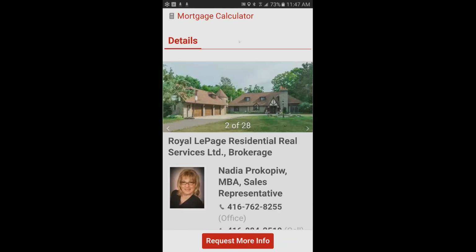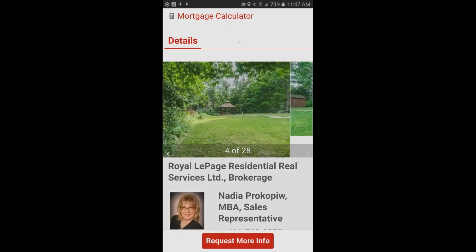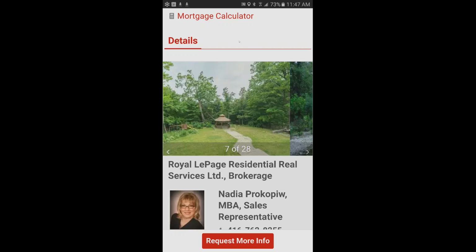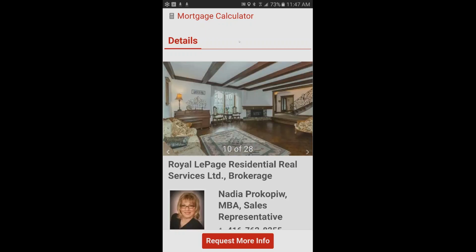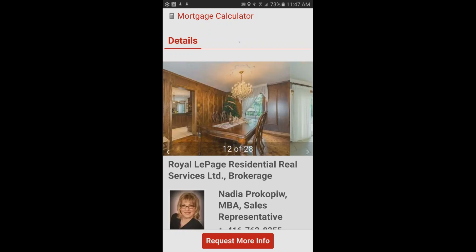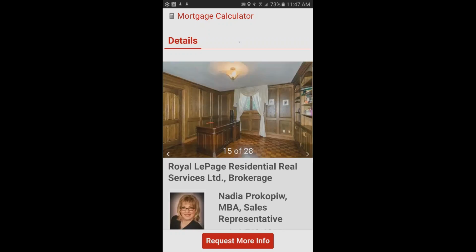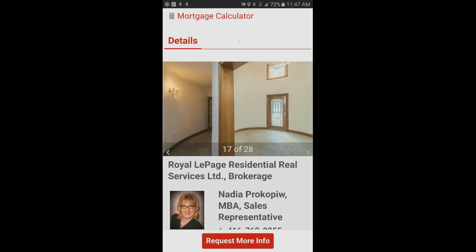Now you tell me if this isn't the ultimate in marketing on the internet, when people can see beautiful color photos and slideshow displays of properties, the interior photos, and all this kind of stuff. This is fantastic from their phone with your website. So I'm suggesting the race is on to get your website onto the phone of all your customers.